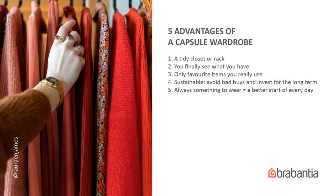And the first one is that you will have a tidy closet or rack. And that sounds very, I don't know, obvious, but it really gives you peace and quiet not to have to push your clean laundry back into your closet because it's so full. So just to have space for what you own and to cherish it, that gives you not only a nice view, but also peace and quiet in your head.